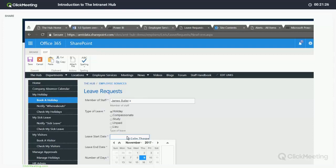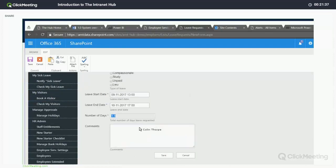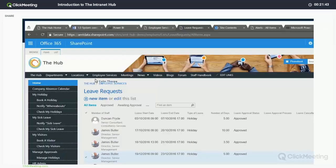So in this case, I'm going to have a date from the 9th today to 5 o'clock tomorrow. It's detected that I'm going to ask for 1.5 days. I can put in some comments and I can save that. And that'll go off and work within a workflow, and it'll put in a leave request and send an alert off to my line manager. And the line manager just has a very simple step of being able to click and approve that holiday.